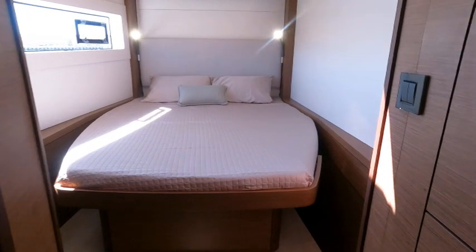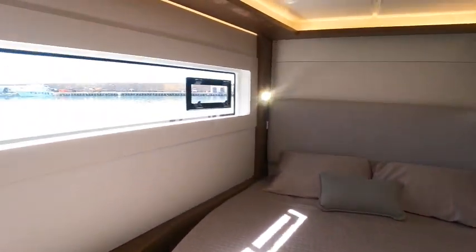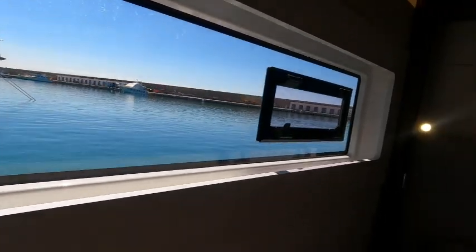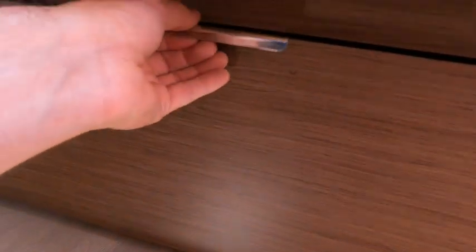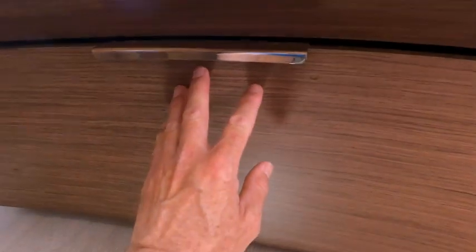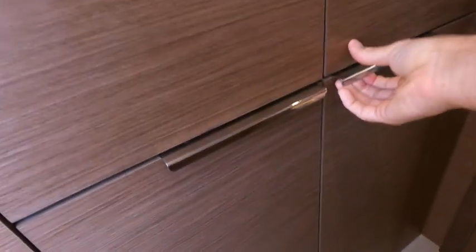Heading back out, this is the port forward cabin. You can see how much space you get in this room. The bed is an island bed again. Good views out the big windows, and yeah, very spacious. Storage under the bed with a pull-out drawer, and storage all around. Just like the other cabins, plenty of hanging space.